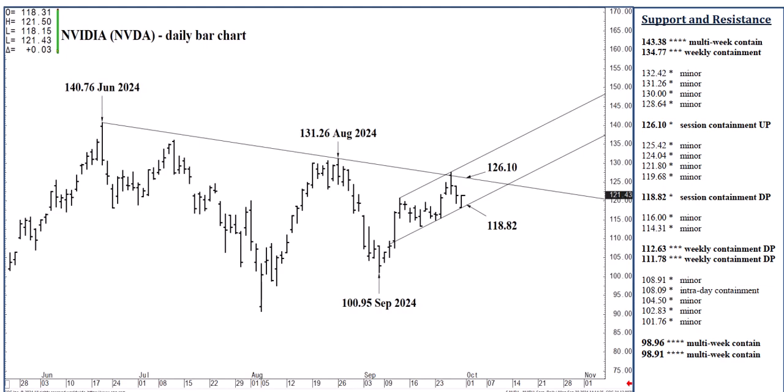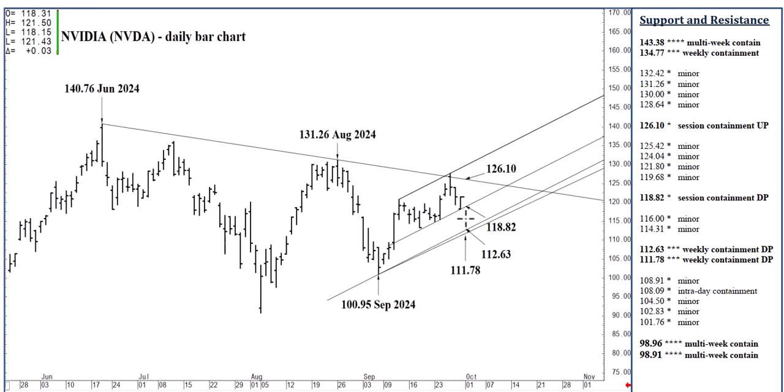Even if we break 118.82, though, and this is the reason why, I don't expect a big sell-off. The big levels that can contain selling on a longer-term basis, typically when the market violates them, I also have a significant sell signal.